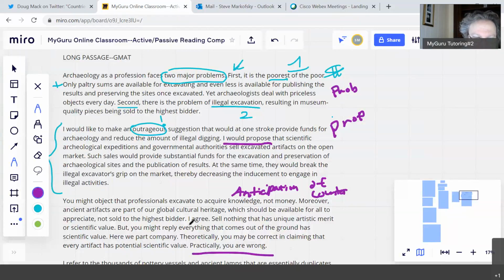You've also got this anticipation, right? So clearly the author has this proposal that he or she knows is going to be well beyond the bounds of what is normally accepted practice, but the author's being pretty arrogant about it. You also got this, theoretically you may be correct. So these are things that you want to look for, even if we don't retain all of the details, right? We don't necessarily need to know about the highest bidder, about how illegal excavation works, governmental authorities. You don't need that until you're actually referred to that particular point. What we do need to know is that this is a proposal by somebody who is clearly committed to this idea, but anticipating some pretty strong objections, right?